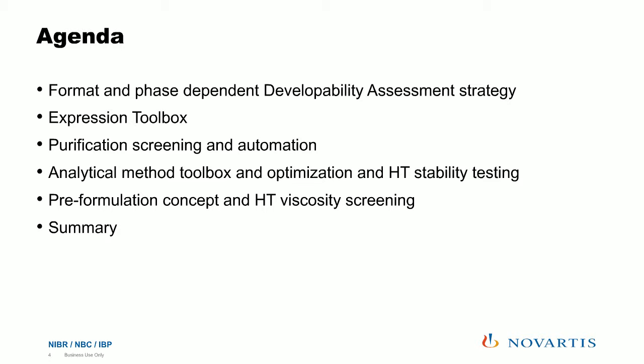What I would like to present in the next 25 minutes also relates to a publication that we recently published in the Biopharma Asia journal, the May-June issue. So you will also find several of the figures in this publication, but I would also like to go a little bit beyond and show you several examples of how we, besides having an overall developability assessment strategy, also apply it with specific examples. Here we will give you examples from the purification screening and how we also apply automation concepts there to really deal with the high number of samples.